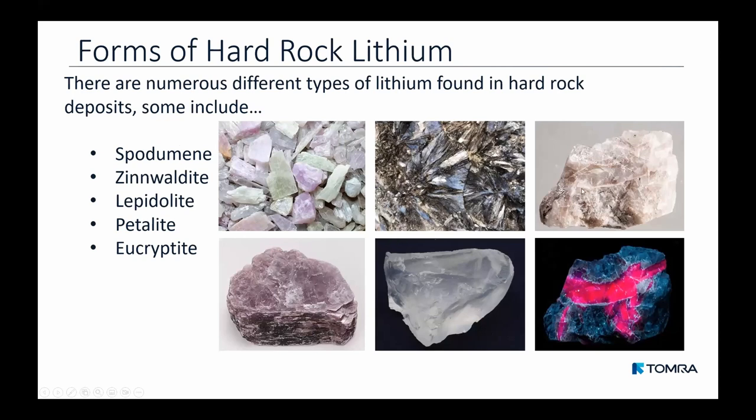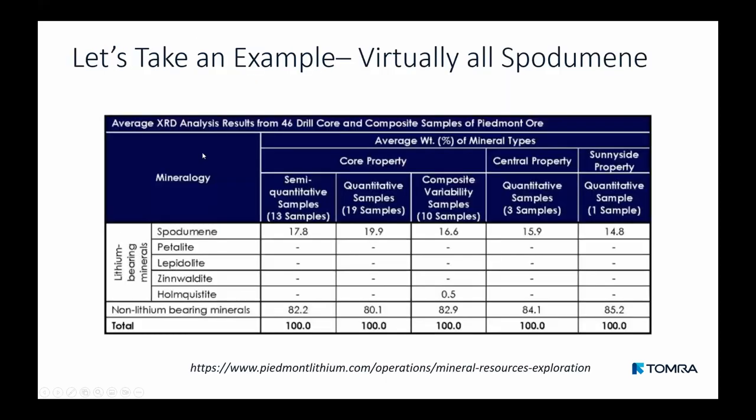There are a number of different mineralogies involved with lithium. We're going to focus on just one today, and that's going to be spodumene. So we're going to pick an example. This is from some public data. This is actually the Piedmont Project in the United States. If we take a look at the mineralogy here, it's almost entirely spodumene. And so this is the type of example that we're going to focus on just for this seminar today.